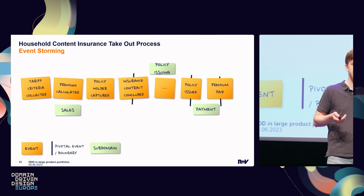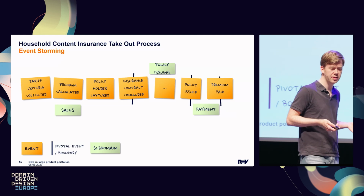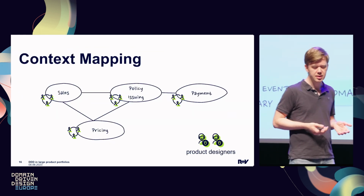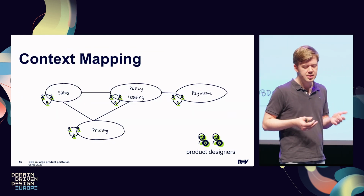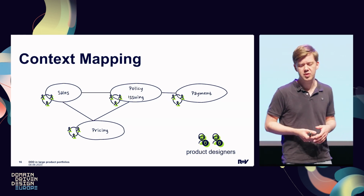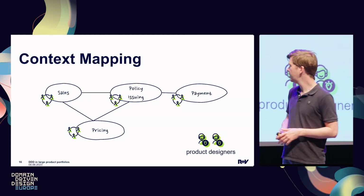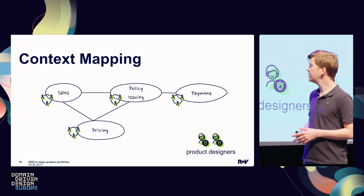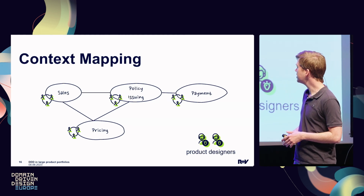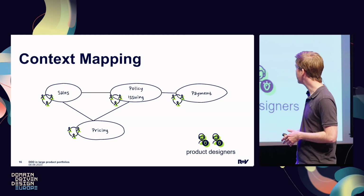The boundary events are still identical, because nothing has really changed in the process. And so do the subdomains. They're still identical. We have the sales subdomain, we have the policy issuing subdomain, and we have the payment subdomain. So, unsurprisingly, our new context map looked quite identical. You have the sales bounded context, the policy issuing bounded context, the payment bounded context, and the pricing bounded context.